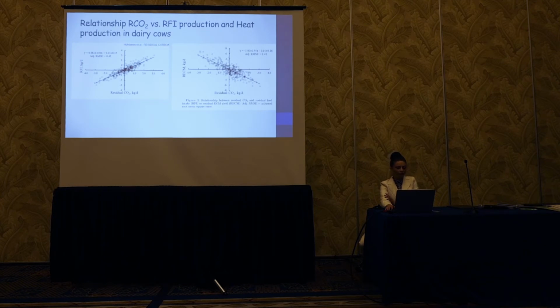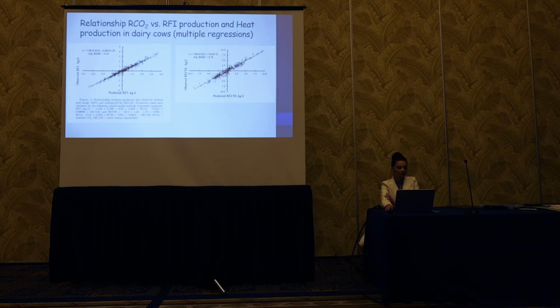So these are the figures showing that residual carbon dioxide production was very strongly related to residual feed intake. And similarly, it was related to residual energy-corrected milk yield. Next. And if we could take into account differences in digestibility, the relationships would be still improved. This is because about 1/3 of this variation in residual feed intake or residual energy-corrected milk yield was related to differences in digestibility.